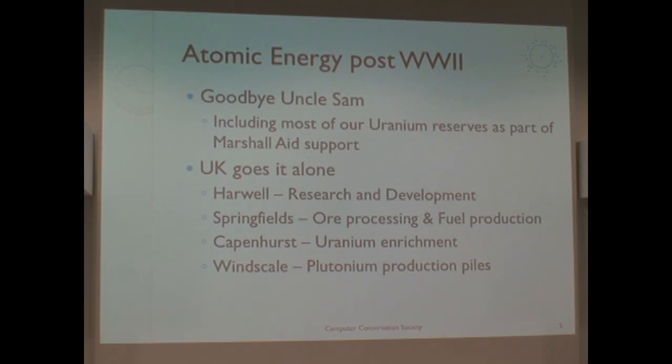And in fact, for actually getting Marshall Aid support, we had to give up nearly all of our holdings of uranium. Much of the uranium was coming from the African continent where we had the empire. And all of that was given up in exchange for actually getting cash out of the Americans, and to stop the Americans beating us up over exchange controls. A pretty dire situation. So the UK went it alone with four big centres.